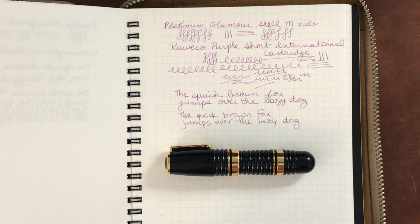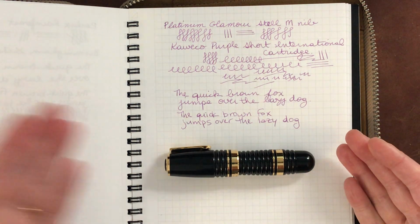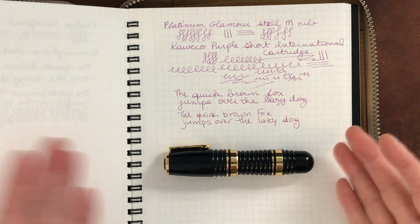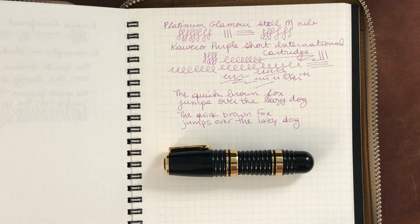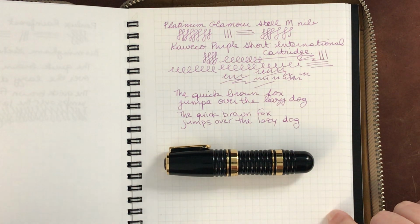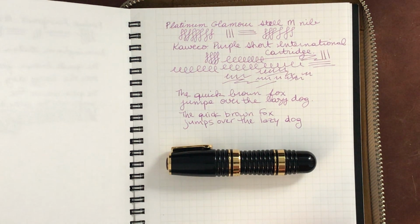And if this is any indication of the other steel nibs that you might find in this particular model, this steel nib writes great. I don't think I would need to have a gold nib in this pen just because it does write so beautifully. It is a fairly thin line for a medium, like I was saying, but it does write really nice. It's really smooth on this paper, which is Nemacine paper. I've kind of switched to this for a little while to do testing to see how I like the paper. And so far I like it.